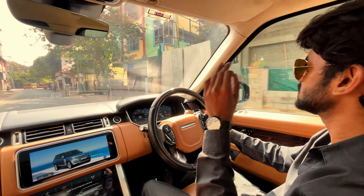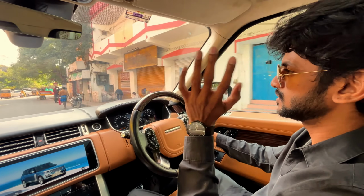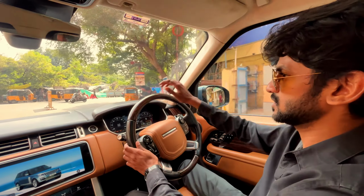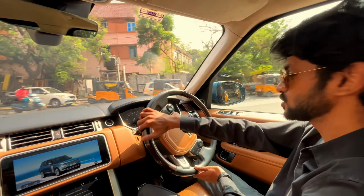You get a very royal feel when you're driving this car. Most of the royal family and all our top politicians, everyone prefers this vehicle because of its safety and its luxury and its looks, of course. One of the best looking SUVs in the world.